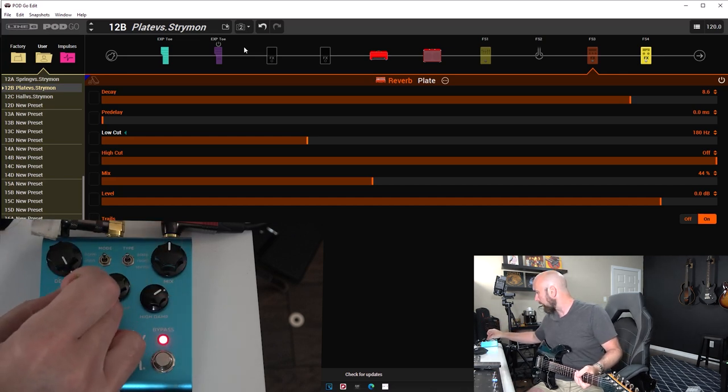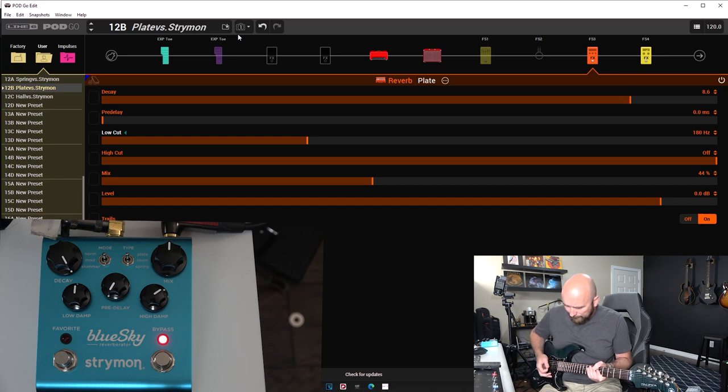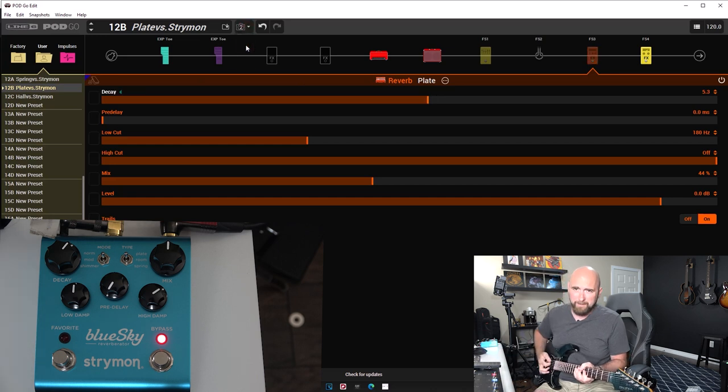But I'm really impressed by this setting here, where on the Big Sky you get such a smooth decay, all the way down as it fades out. Back to the Pod Go. Not quite as smooth, but still actually quite impressive at these settings. And like I said, when you come down to a more maybe reasonable setting. Back to the Big Sky.